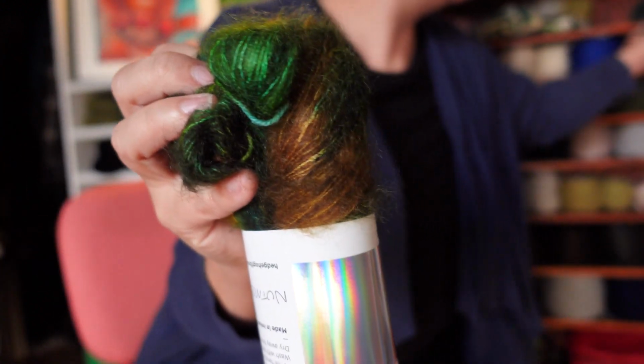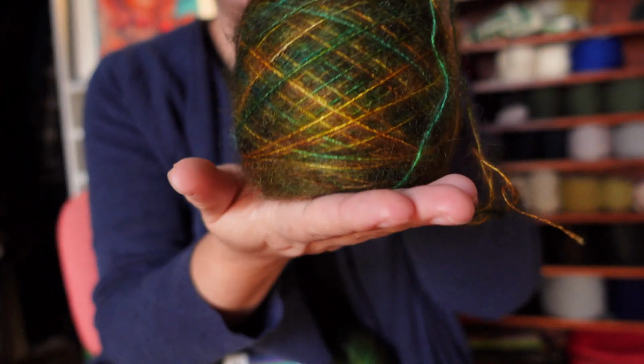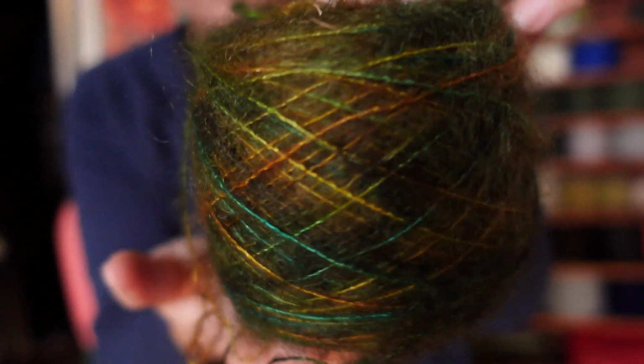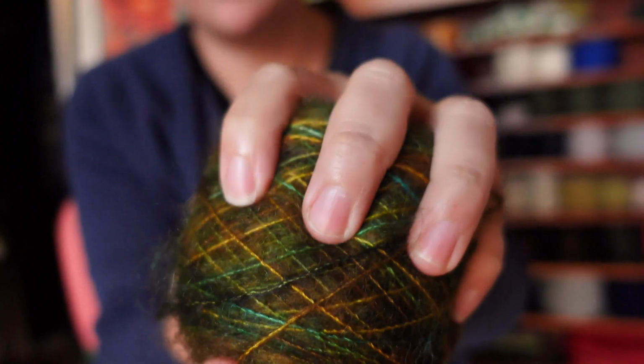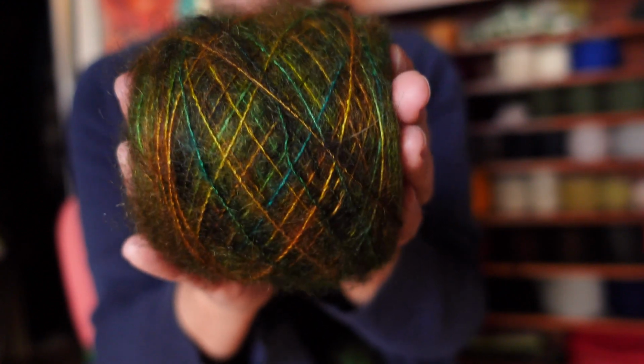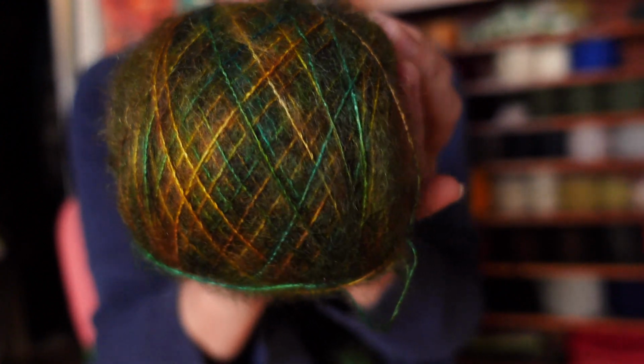rather than later. So that way it's ready in time for when it gets cold again, because now it's starting to warm up. But I mean, look at it. My eyes have been drawn toward it for the past week here in the office. Gotta use it soon.